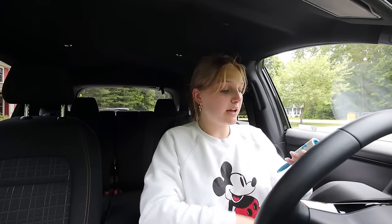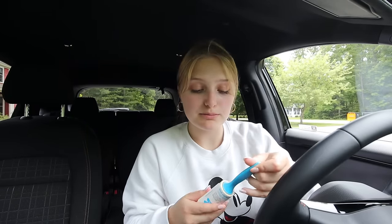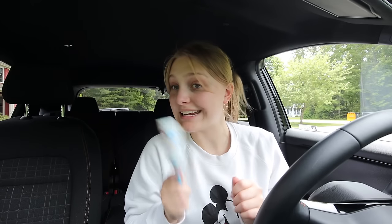Okay, and then last thing, finally, I got this little tiny lint roller. I was in Target and I really just saw all these mini things, and I'm pretty sure I got a bunch of stuff that I don't need because I was seduced by how cute the little packaging was on all these mini things. So what are the odds that I'm gonna need a lint roller in my car? Low, but better to have it and not need it than need it and not have it.